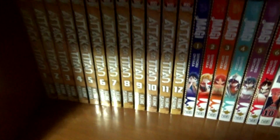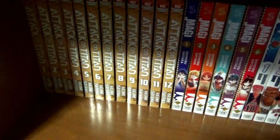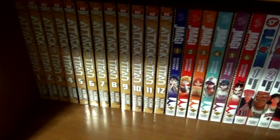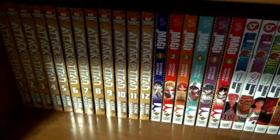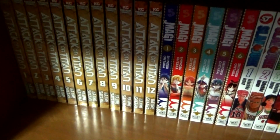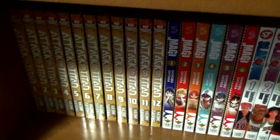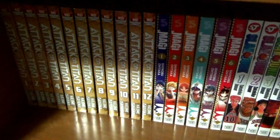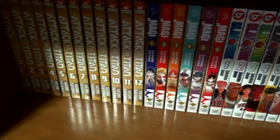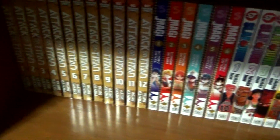Down here you can see I have volumes 1 to 12. But the art, I don't know, in some points it's a little iffy, but the story is absolutely fantastic, and it's really epic in manga form. If I ever do get around to buying anime, Attack on Titan's top of the list, because it's so badass just being drawn, so I can't even imagine what it'd be like to see it with CGI in full color. So yeah, that's definitely something I'm considering as far as anime. But yeah, Attack on Titan, the manga, fantastic series.